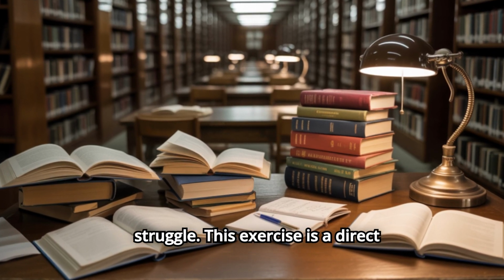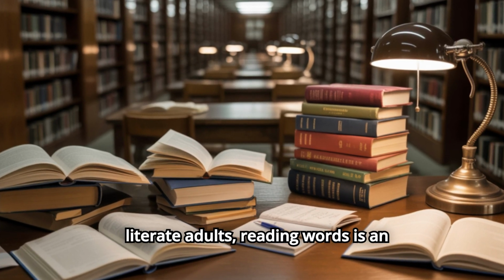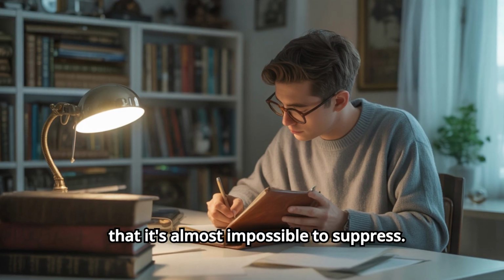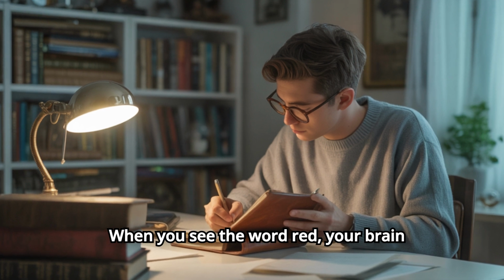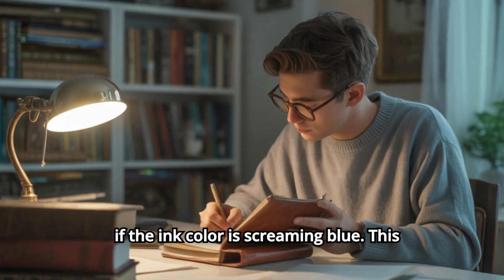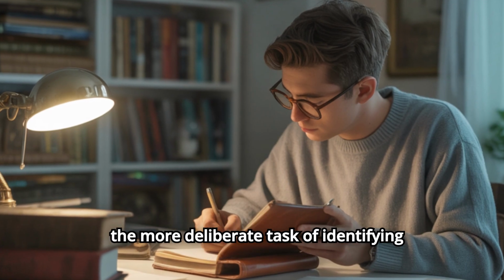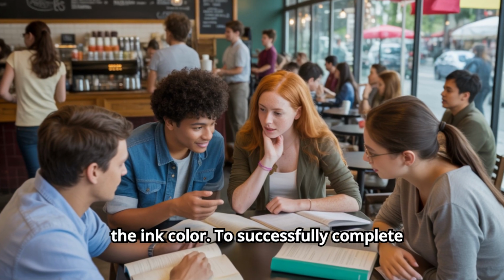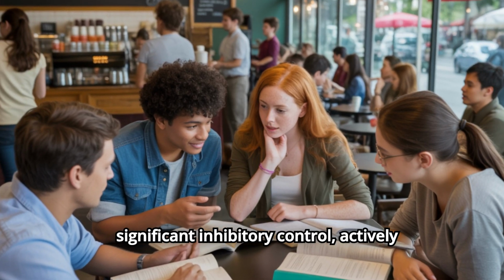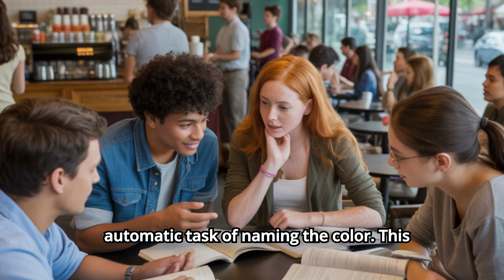This exercise is a direct assault on your brain's ingrained habits and automatic processing. For most literate adults, reading words is an automatic process, so deeply ingrained that it's almost impossible to suppress. When you see the word red, your brain instantaneously wants to read red, even if the ink color is screaming blue. This creates a cognitive conflict, a battle between the automatic reading pathway and the more deliberate task of identifying the ink color. To successfully complete the exercise, your brain must exert significant inhibitory control, actively suppressing the urge to read the word and instead focusing consciously on the less automatic task of naming the color.